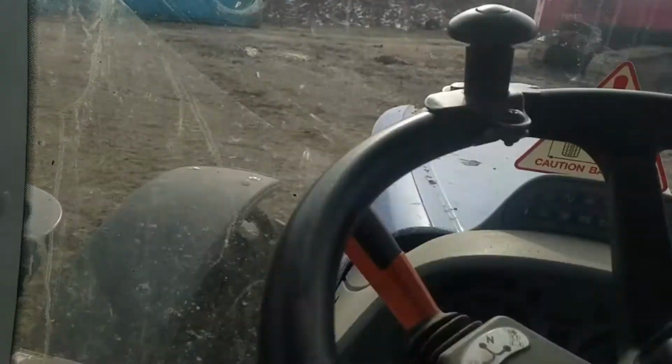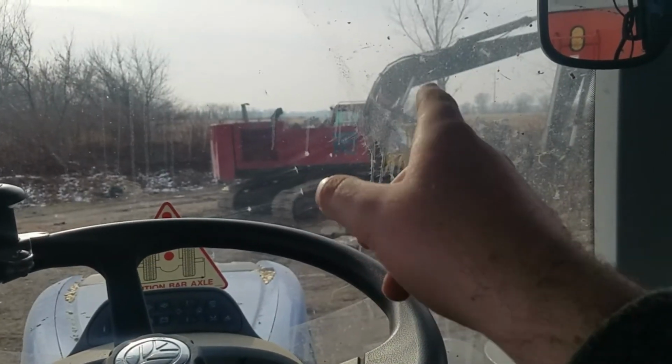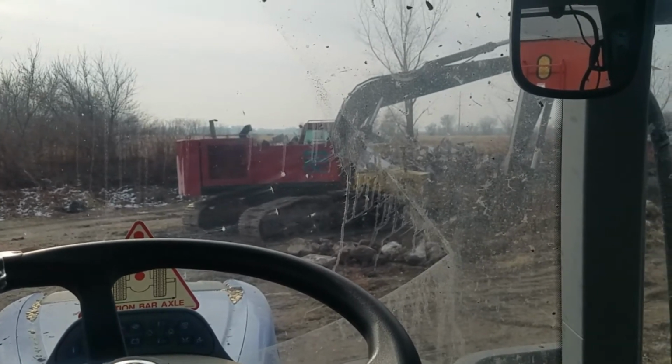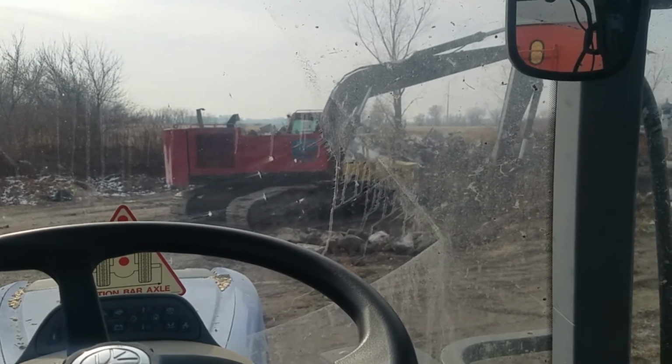So yeah, we got one half done. There is a bridge in between this half and that half, and he actually went across with the combine, and well, he didn't fall through, so I guess it's all right. So yeah, we're waiting on the truck again. It should be 25 minutes, I would think. Depends if he's got to wait in line.